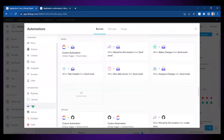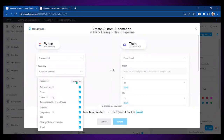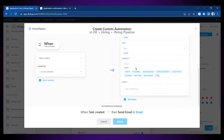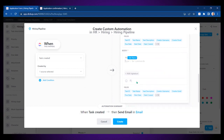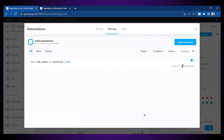To add that, simply click the email automation in here and then choose when task is created. After that, you will be asked to choose the email account you want to use. And then in the trigger, I will only select the forms. Then the email should be the email field that we have as the custom field. Add the subject. So this is going to be application confirmation. In the body, you can even call out the task name, which corresponds to the name of the candidate. And then you can draft your email. This is to confirm that we have received your application. You can customize this email, but once you're done, you can even add your signature and hit create, save that. So that should be running.